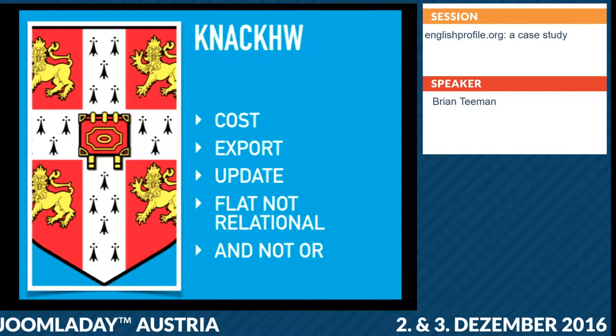It didn't have the ability to export the results. That was something they really wanted. They wanted a teacher to be able to come along and find all the adjectives at level B3 and export all the results so they could prepare a lesson plan or write a book or something like that. So it didn't have any of that.